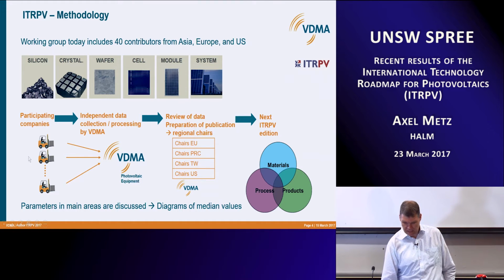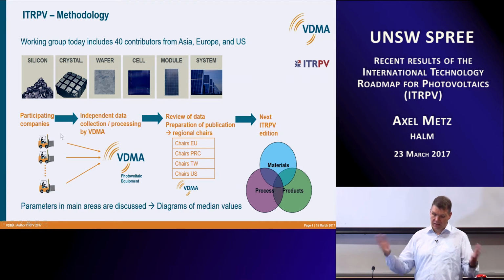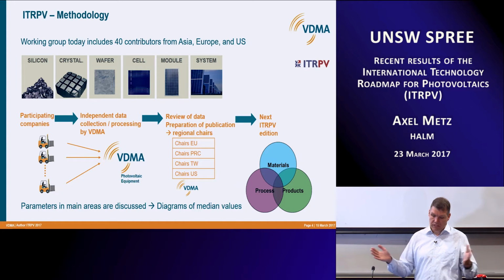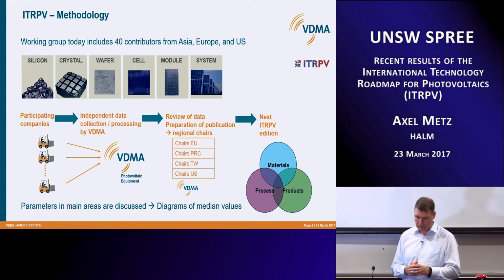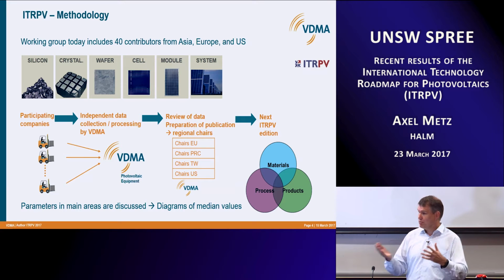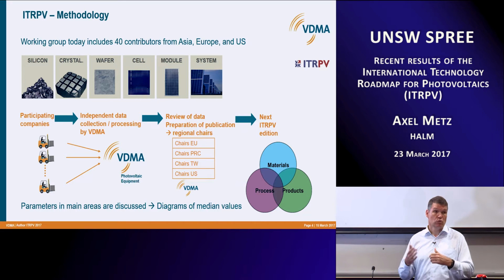And how does this work? The participating companies get some questionnaires, and they fill out these questionnaires. Also this year UNSW participated, so thank you for that. I think mainly Bram did the work there. Then all the data is collected at VDMA, that's a German equipment manufacturers association. It's kind of an independent body because all the data is kept confidential from the single contributors. Then the data is processed, and only the median values are given, not the average values and not min-max values. So from the median values you cannot determine which company gave which input, and this is strictly required for confidentiality reasons, because we ask rather confidential information from the contributors.